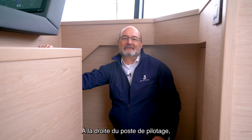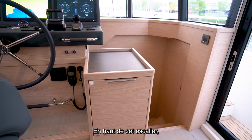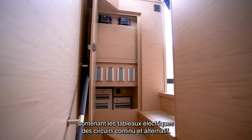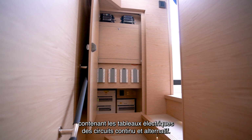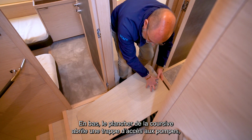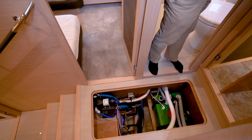To the right-hand side of the main helm are the stairs down to the lower accommodation. At the top of the stairwell, you will find the outboard cupboard containing the AC and DC power distribution panels. In the lower passageway is the hatch to access the pumps, water heater and grey water tank.